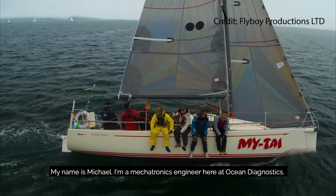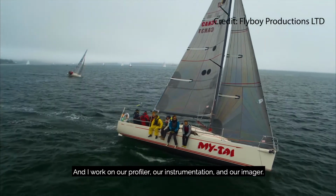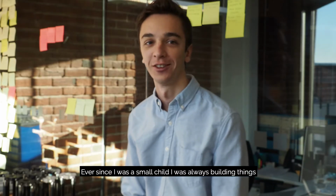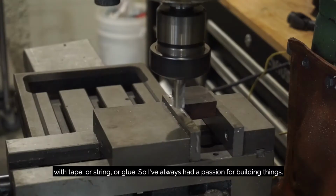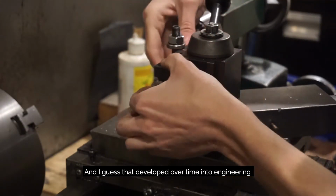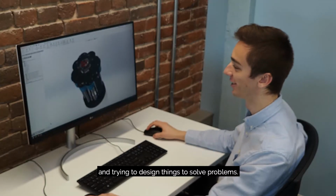My name is Michael. I'm a mechatronics engineer here at Ocean Diagnostics, and I work on our profiler, our instrumentation, and our imagery. Ever since I was a small child, I was always building things with tape or string or glue. So I've always had a passion for building things, and I guess that developed over time into engineering and trying to design things to solve problems.